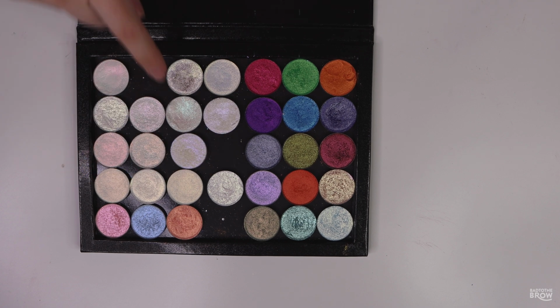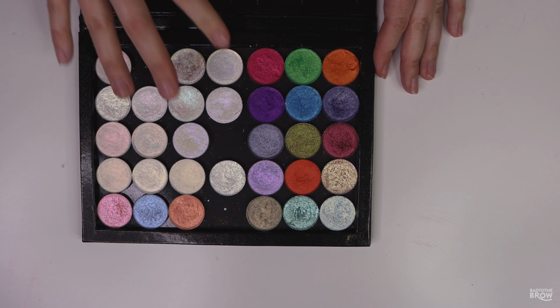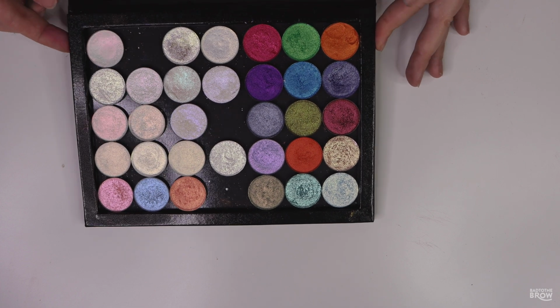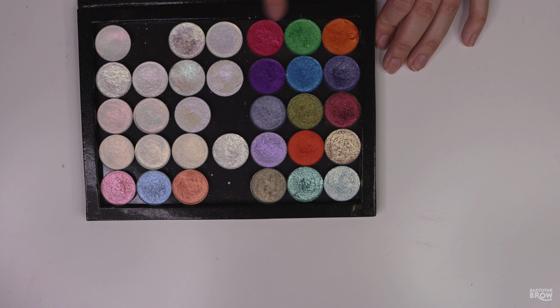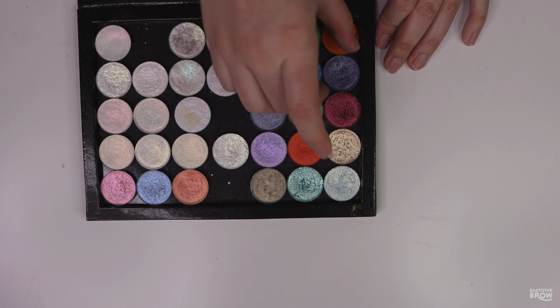There's two shades missing from this palette, which are in my March Multichrome Madness 31 picks. So we have some iridescent chameleons right here. Oh, they're so beautiful. You can actually see it on screen. These are so stunning. I think these are just duochromes, and then we have some other duochromes, and then this is that bundle of what I think were multichromes. I think they renamed them because they were not really that multichromatic. This shade is probably one of my favorite shades of all time.